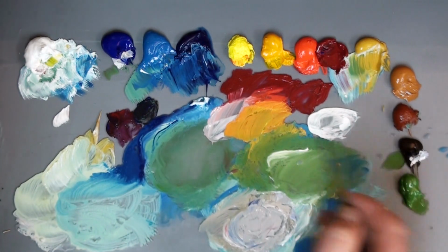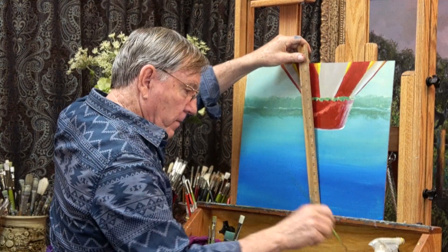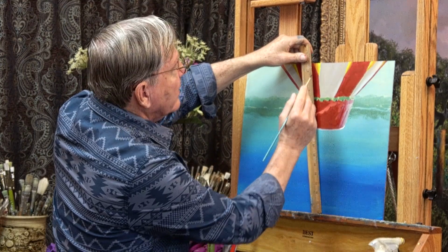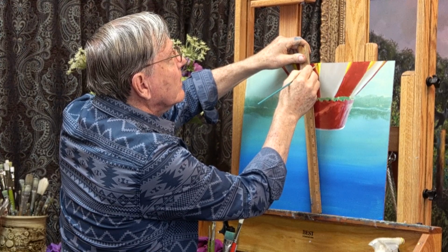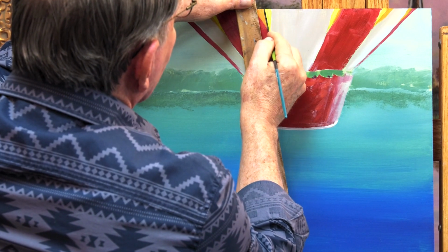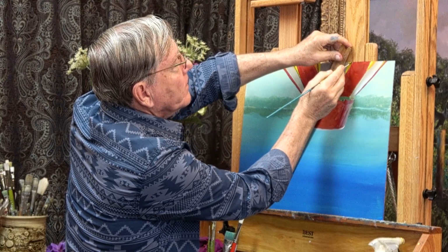With a very dark color of burnt umber and ultramarine blue, we'll put in a little more detail up here in the balloon. I'm using my ruler here, straight edge, to put my fingers right on the edge here to get this nice straight line that comes right down here. My paint is quite thin, so it flows off this brush easily as I bring it down. And another one over here.